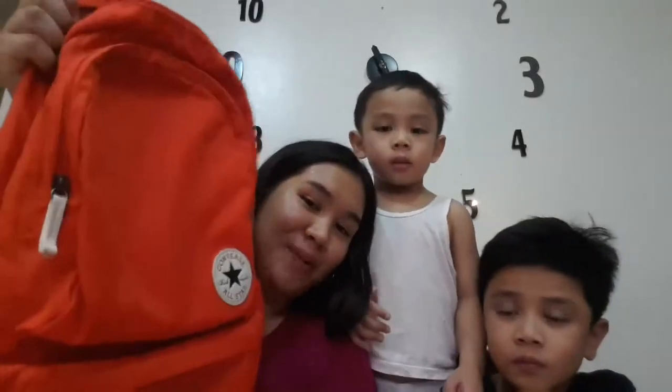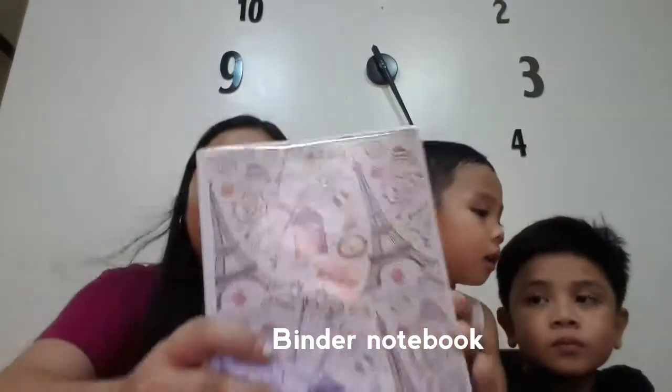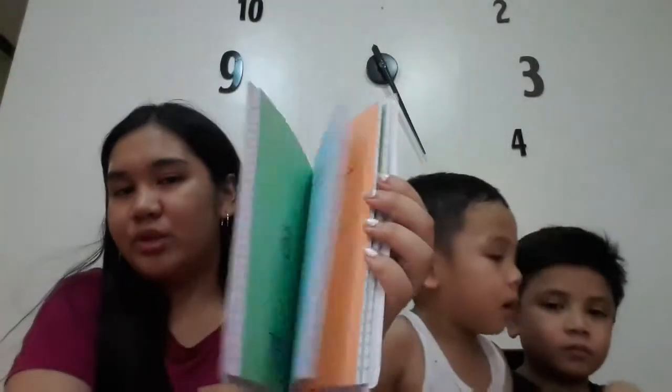Tapos, for my bag naman, ulitin ko lang to. This is my last year's bag. And this is the Converse in color orange. And what's inside, ito, of course, binder notebook. I bought this for only 109 pesos and 75 centavos, and napakamura na niya. So, 11 binders siya, I think. And it's in Paris, and it's very cute, right?